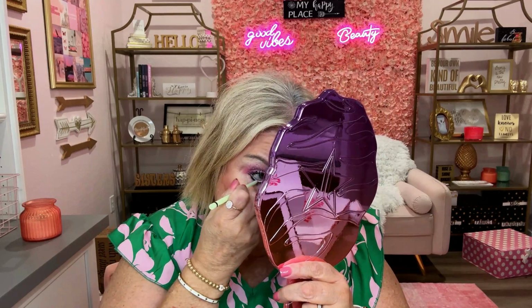So I'm thinking if it's a waterline, I don't know if it's black. Let me see what it is. So here's what it looks like, and it is a black right there. I like the feel of it. I'm wondering, has anyone used this? If they specify waterline, it must work good on the waterline, so I'm assuming. Let me see if I can do anything with it real quick. Let me get my handy dandy mirror here. Gonna try this. Okay, that seemed to go right on.